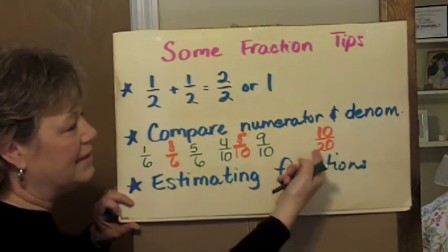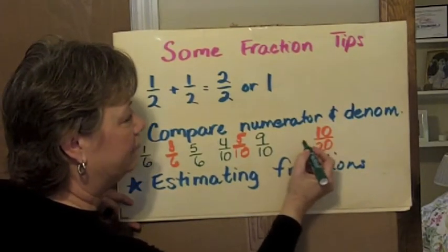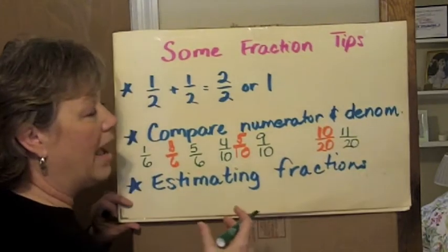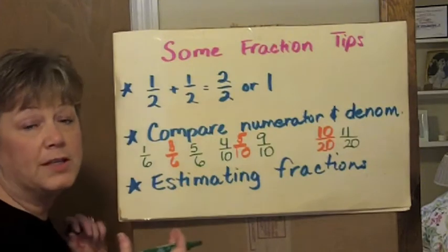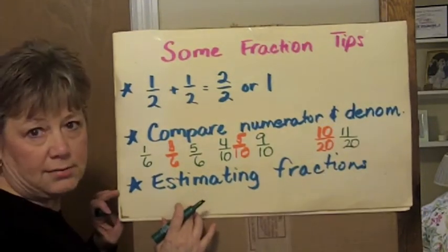Here, same thing with 10/20. If I have 11/20, I know I have just a tad bit more than a half. And this helps us when we're trying to estimate fractions.